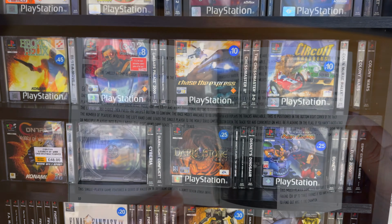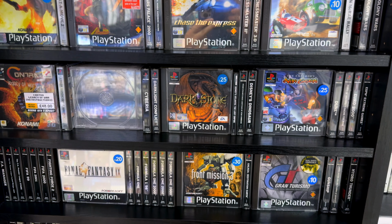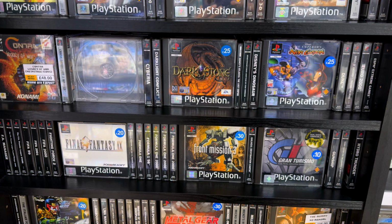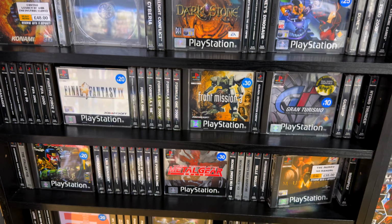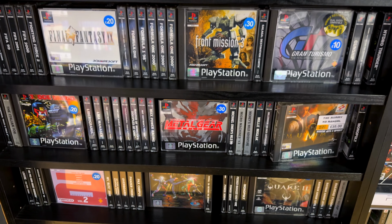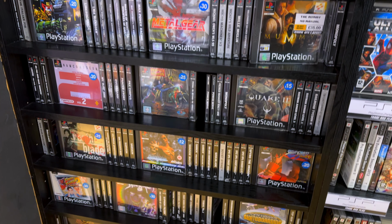And now let's get back to the PlayStation 1 shelf and take a look at what else was up there as well. Chase the Express is a game that I picked up a while back that's apparently really good as well. There's also one of the Final Fantasy games there, the original Gran Turismo, the original Metal Gear Solid as well. They know what games are good as well, because they've put all the good ones facing forward. Quake 2 there as well, one of the Namco Museum collections on the left. Always great to see those kind of retro compilation things.